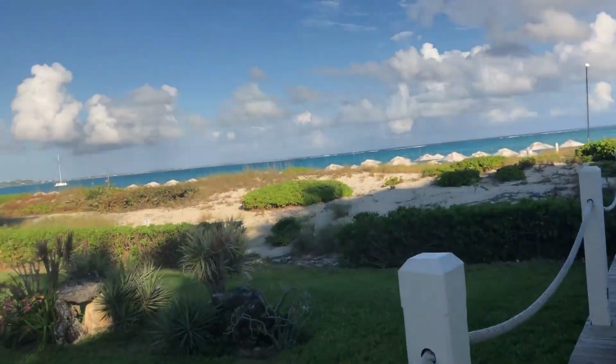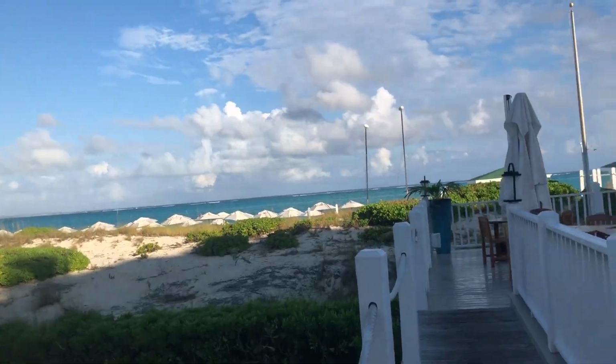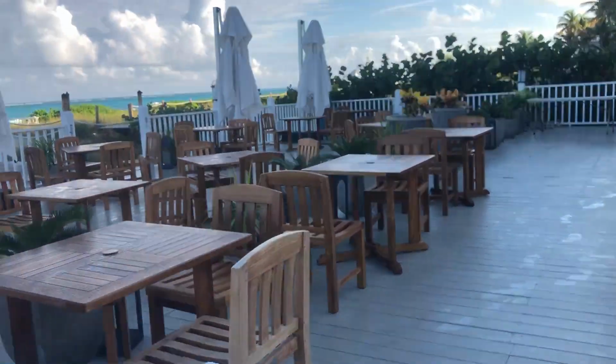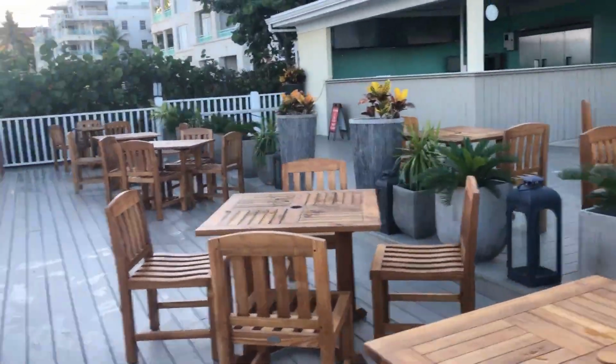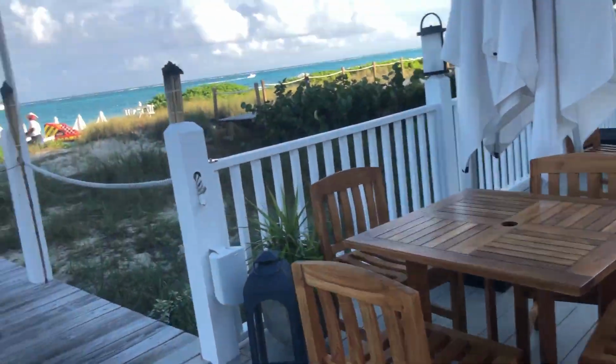And there it is, Grace Bay Beach. As you can see out in the distance, here's the restaurant, the exterior of the deck. So there's quite a few tables here. Nice little place to have breakfast or lunch, or dinner for that matter.